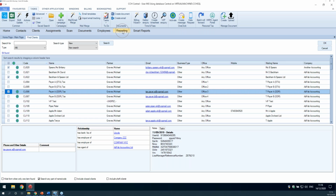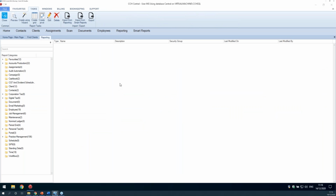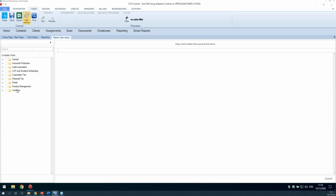So I'm going to go into reporting, and I'm going to create a new report to identify my 2020 personal tax clients. So once I'm in reporting, I'm going to start the process by clicking Create Grid on the menu bar at the top. That will allow me to create a grid report, and the fields that I can add to this report are listed on the left-hand side.